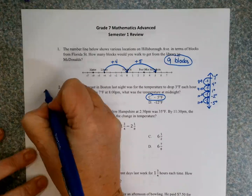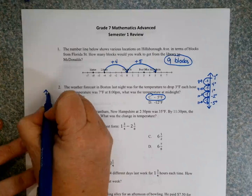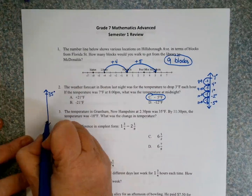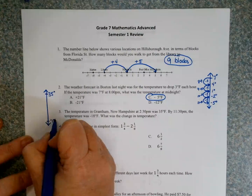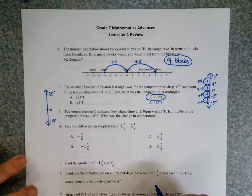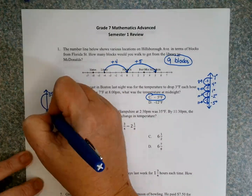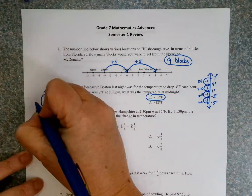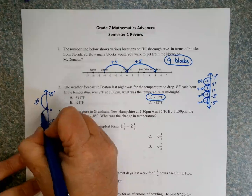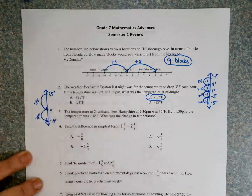Okay. So I'm going to start at 35. And I know I have to end at -18 degrees. And I'm going to pass 0 in the middle. Okay? So if I go from 35 to 0, I dropped 35 degrees. And then when I go from 0 to -18, I've dropped another 18 degrees.